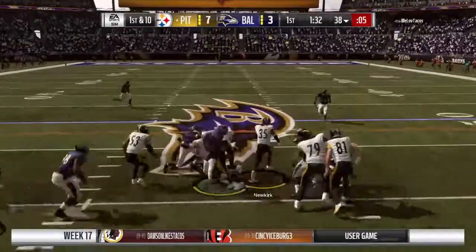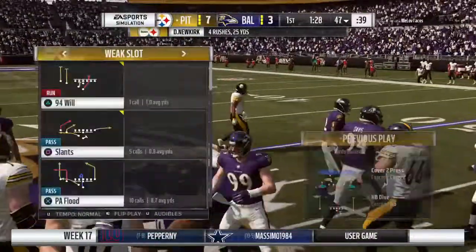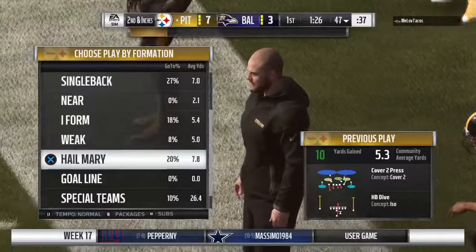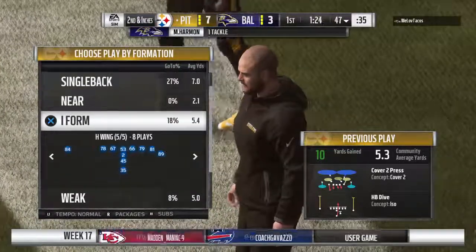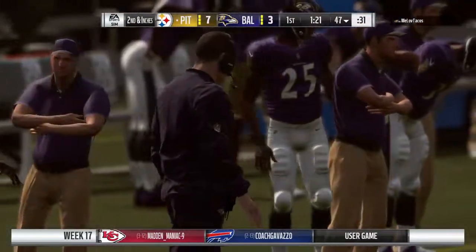Running game working. They'll stick with it on first down. And able to break one tackle, but then quickly brought down. But a nice little gain. It'll be a pickup of 10 yards. And it'll be 2nd and very short.